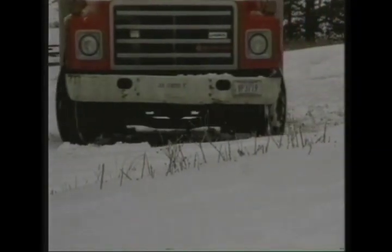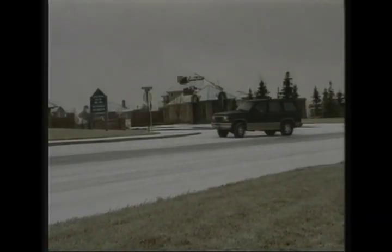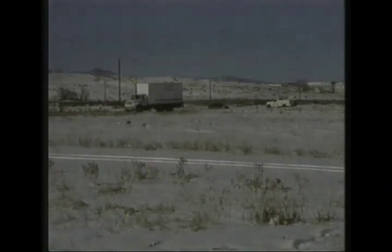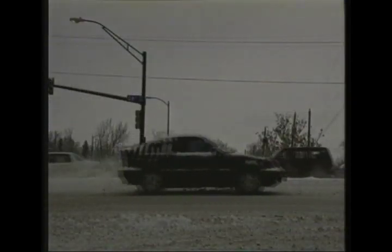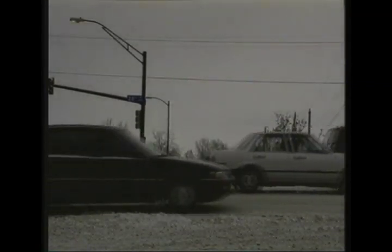Traction, which is the cohesion between your tires and the road surface, is the only means you have of generating the forces needed to control your vehicle. Without traction, you have no control. Water, snow, and ice reduce traction, making the tires less able to properly accelerate, maneuver, and decelerate your vehicle. Occasionally, just getting your vehicle moving can be a problem if you're stopped on a slippery surface.